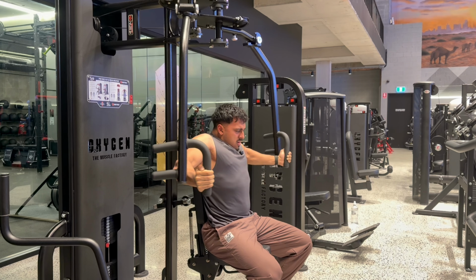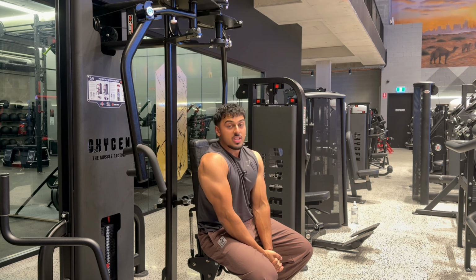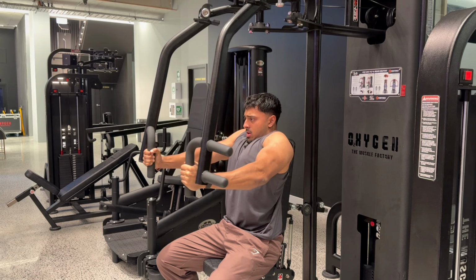Okay, that is a set of 12. So we're gonna probably stay at this weight for set number 2, because we're gonna do 2 sets and then we move on to a decline chest press. So on to set number 2.